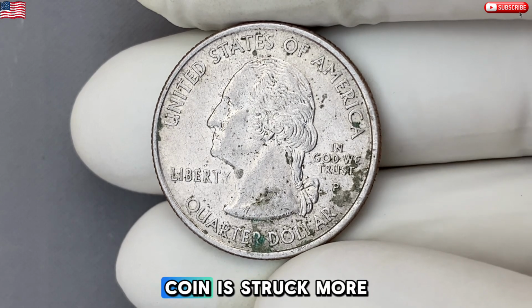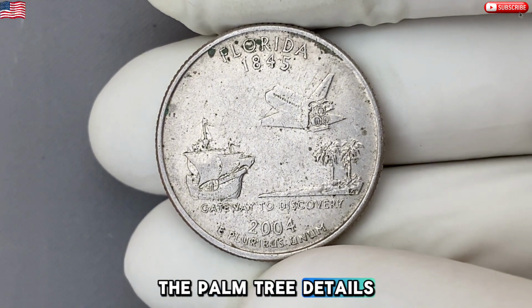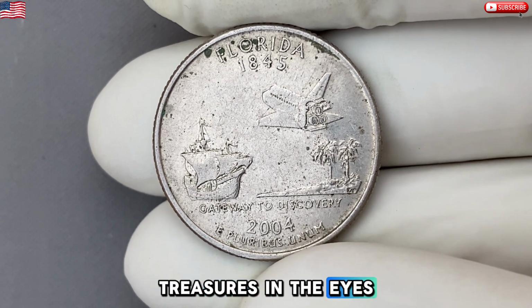This occurs when the coin is struck more than once, but slightly misaligned, creating a doubling effect on the lettering and the palm tree details. The doubled Florida or the date is the giveaway here, making these coins unique treasures in the eyes of collectors.